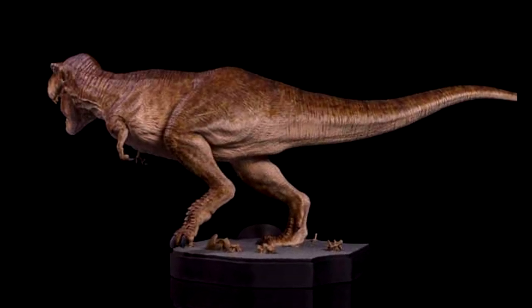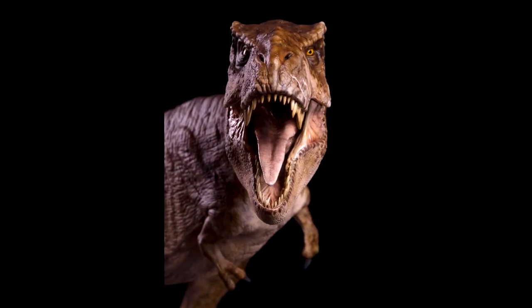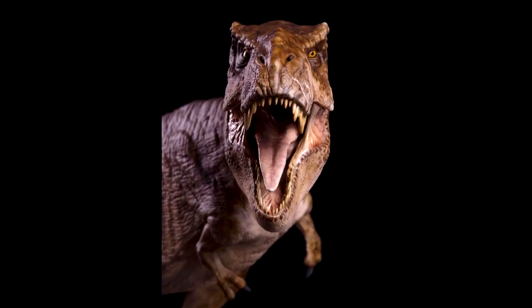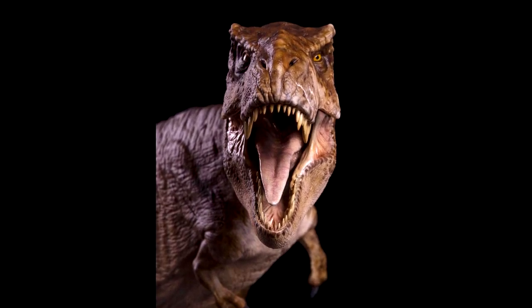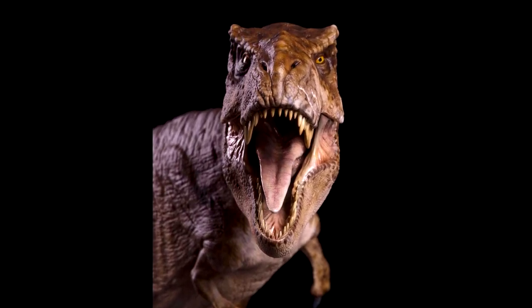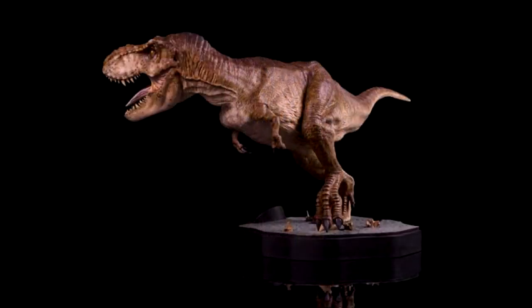So as far as accuracy goes, you're not really going to find this here as far as looking like it looked in the films when it comes to this battle. However, as far as a Jurassic Park Rex goes, I feel like it is incredibly well done. Absolutely beautiful, nice pose, wonderful sculpt, and the paint application of this one specifically is probably the best paint I've seen on a Chronicle Rex so far.